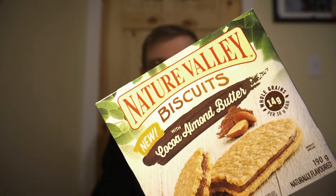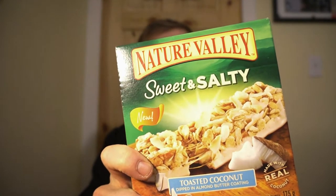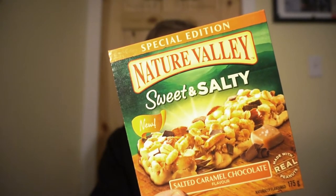New Nature Valley biscuits with cocoa almond butter. New sweet and salty toasted coconut. And the special edition sweet and salty salted caramel. Let's start off with the cocoa almond butter. Nutrition facts for one pouch, which is 38 grams: 180 calories, 10 grams of fat, 21 carbs, 2 fiber, 9 sugar, 3 protein. And this is how the bar comes, just in a nice little package.